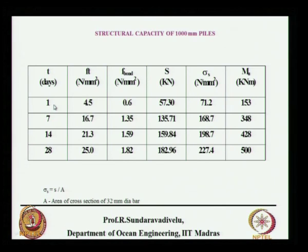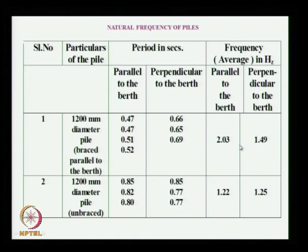So this is how we calculate for 1 day, 7 day, 14 day and 28 day, what will be the bond strength, what will be the moment of resistance in kilonewton meter. So 153, 348, 428 and 500. Actually on 28 days the piles have adequate capacity against the load, but between 1 and 14 days the capacity is less. So this is what you have to calculate.